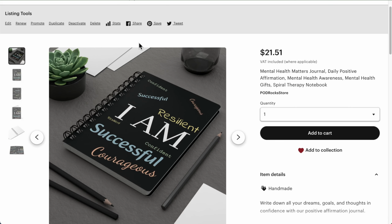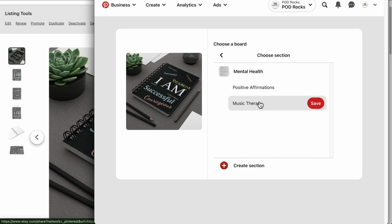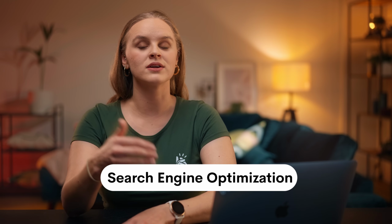You can save pins directly from your Etsy shop, and Pinterest will pull all the info directly from Etsy. But keep in mind that what people are searching for on Etsy may not be what people on Pinterest are searching for. Etsy SEO and Pinterest SEO are different, and Etsy images may not be optimized for Pinterest. Because of this, it can be a good idea to create your pin directly on Pinterest.